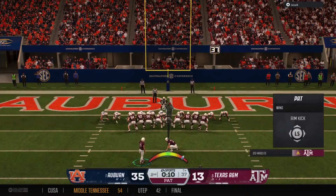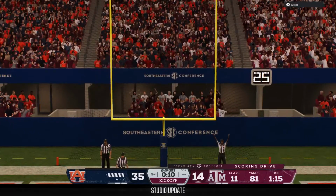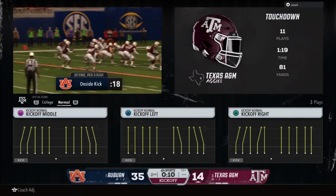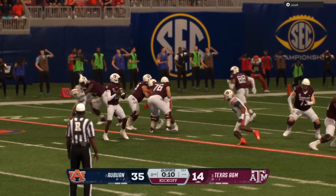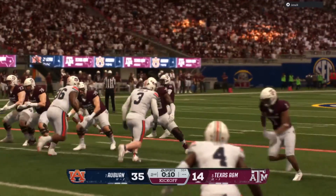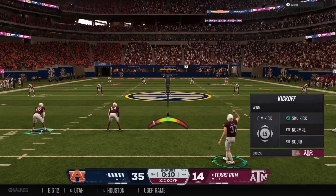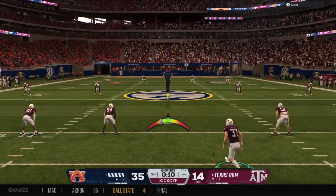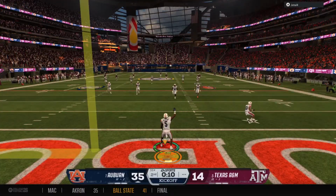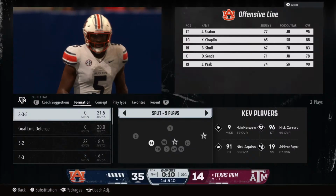Now the try here for the extra point. PAT is good. They cut into the lead. It's 35-14. So an important touchdown just before halftime. Not much time for the opposing offense to try to answer before the break. And he'll lead the kickoff right there. We'll start from the 25.